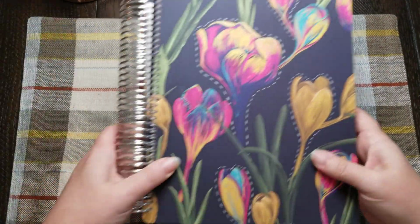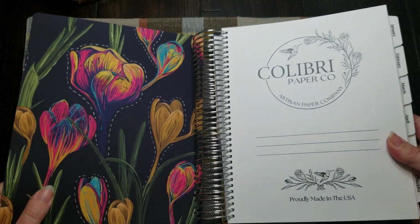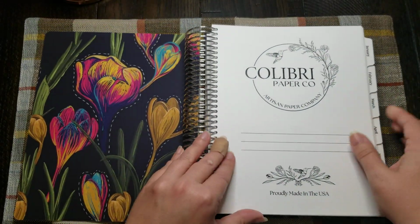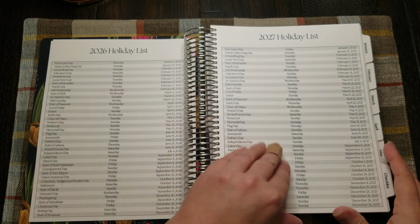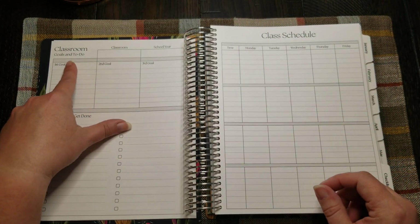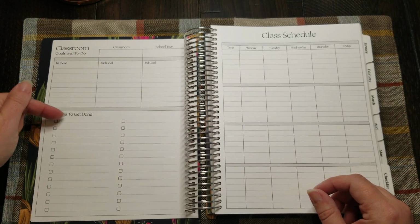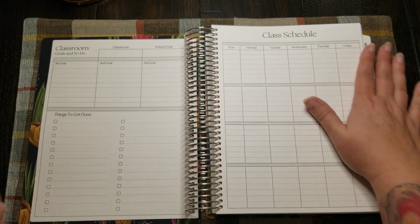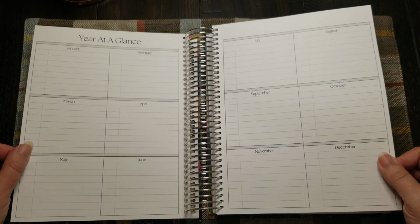Let's get into the teacher. You guys, I was so impressed with this one. So this one's called Tulip, or Tulips. Again, you have your same initial pages. There's your holiday list. Here, you have a classroom goals and to do, classroom school year, first goal, second goal, third goal, things to get done. You have a class schedule here.